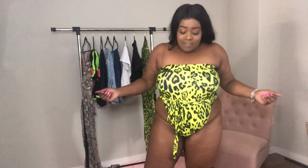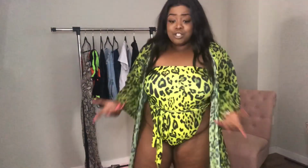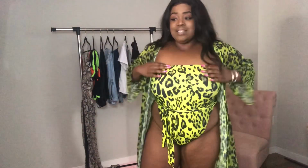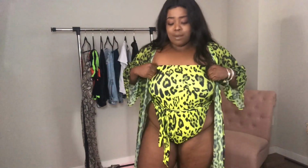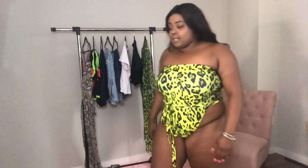Plus size ain't playing. This is giving everything that they don't want us to wear, and I'm going to wear it, okay? It's a 2X. It's not too tight up here around the top part of my boobs, and it doesn't feel like it's going to fall down. This high cut is disrespectful as hell. Let's just say that. Any kids at the pool, your husband, wives, whatever, they're gonna be looking. So be prepared to be the baddest bitch in this swimsuit.